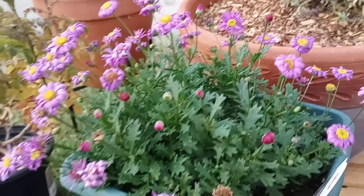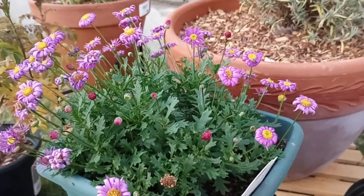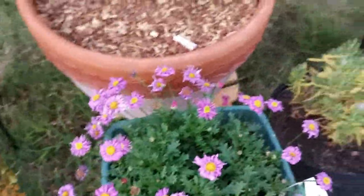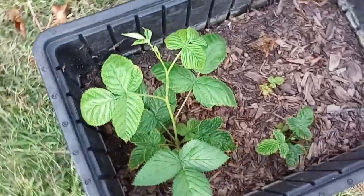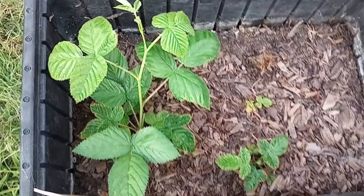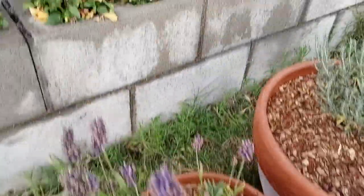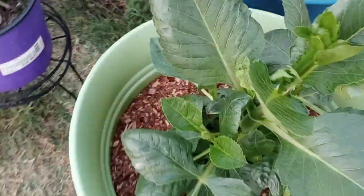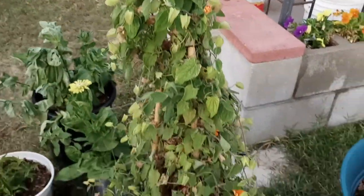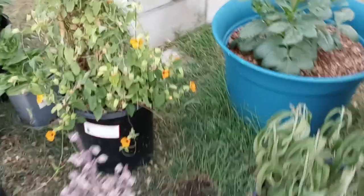And these, when I left, I believe I clipped them all, and now they grew like this. It's really pretty. This one I actually didn't water, so it grew up really good. And then, so I just have to do a lot of maintenance on them. These are my dahlias. They're getting bulbs. My vine just needs some attention.